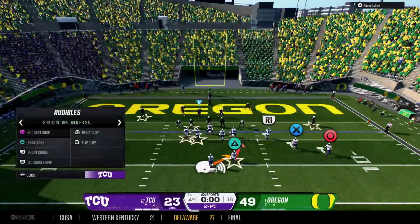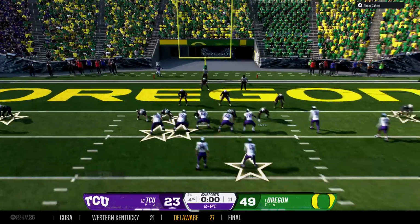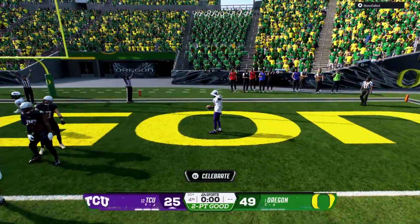Coach makes a decision to go for a two-point conversion. And he gets in for the two-point conversion. This is now a three-score game.